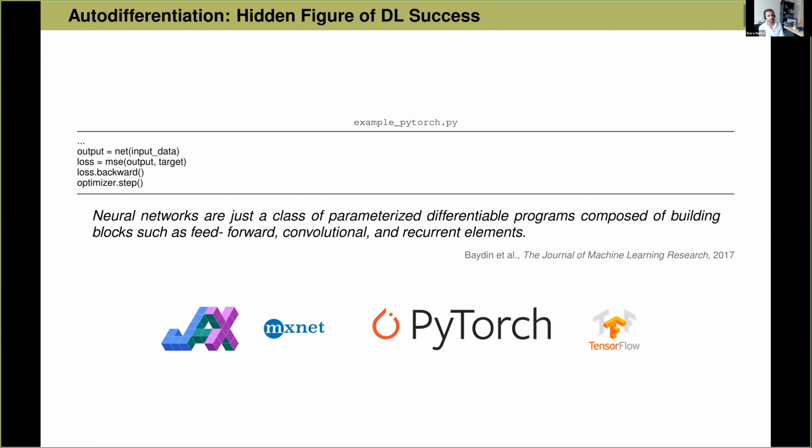As a user, this almost seems like magic once we do this loss backward. So all the gradients are computed. I mean, pre TensorFlow or Theano times, this was very difficult to imagine. It turns out that automatic differentiation was something that was used in the scientific computing community for a very long time. It was only later taken up by the neural networks community.